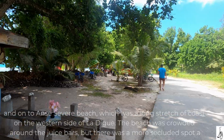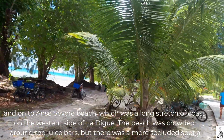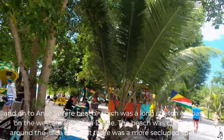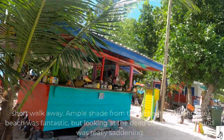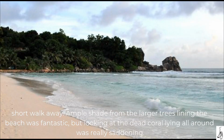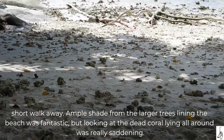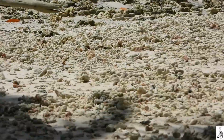And then on to Anse Beach, which was a long stretch of coast on the western side of La Digue. The beach was crowded around the juice bars, but there was a more secluded spot a short walk away. Ample shade from the large trees lining the beach was fantastic. But looking at the dead coral lying all around was really saddening.